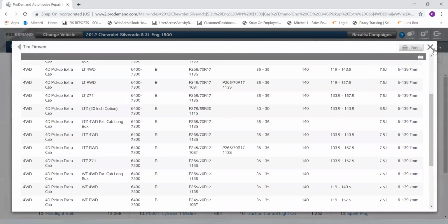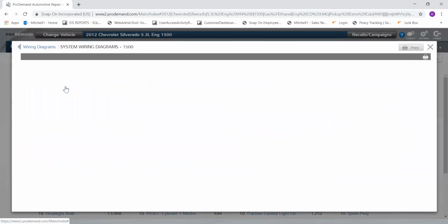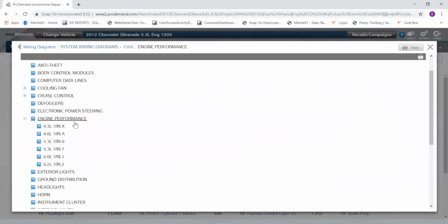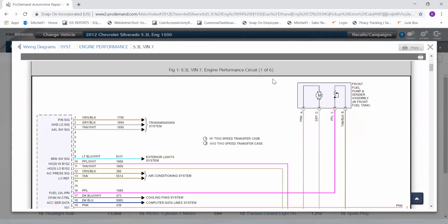With the wiring diagrams, we've got a couple different ways to look them up. As is the case with all these other quick links, this is going to give you the comprehensive information. So if we know right away all we need is a wiring diagram or something like that, we can hop right in, go find the diagram that we want to look at, and get right into it. However, as we're searching through the program for a specific component, those diagrams will be presented to you throughout the course as well.